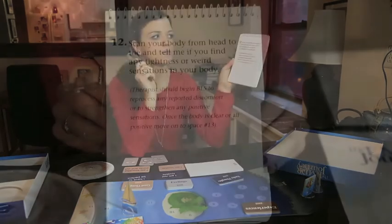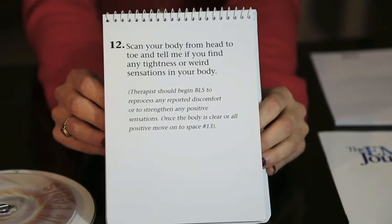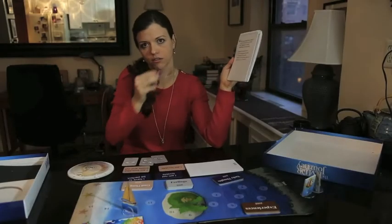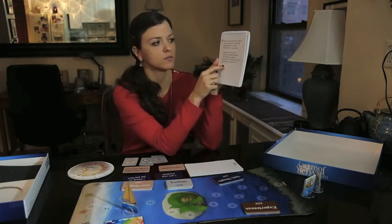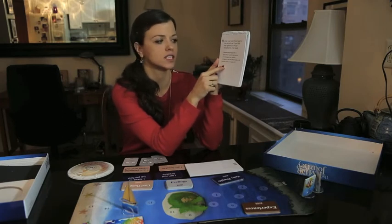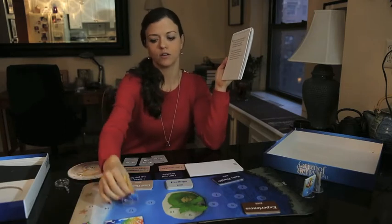And it says, scan your body from head to toe and tell me if you find any tightness or weird sensations in your body. So you have them go from the top of their head all the way down to their toes. I have a note to the therapist that says, therapists should begin BLS to reprocess any reported discomfort or to strengthen any positive sensations. Once the body is clear or all positive, move to 13. So we move on here.